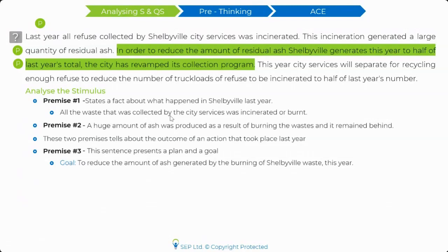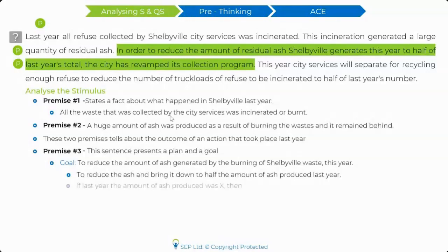We are also told by how much this ash reduction is desired. The city services want to reduce the ash and bring it down to half the amount of ash produced last year. What does this mean? If last year the amount of ash produced was X, then this year the goal is to produce only half of X. See how we are making sure that our understanding of the stimulus is crystal clear.